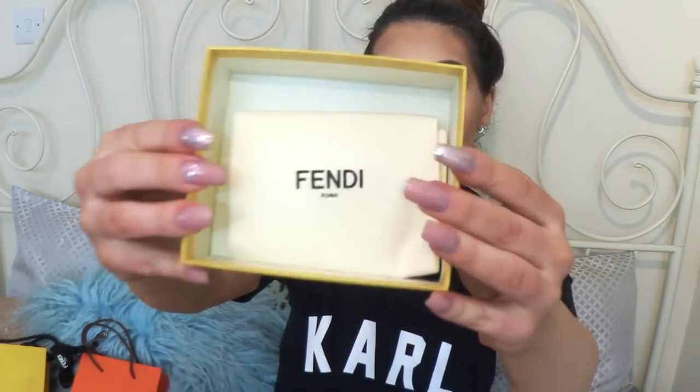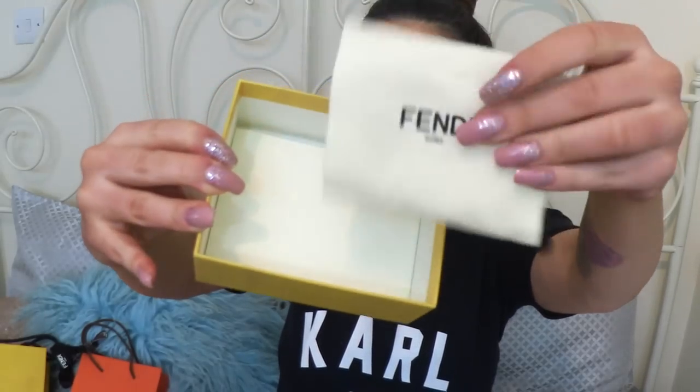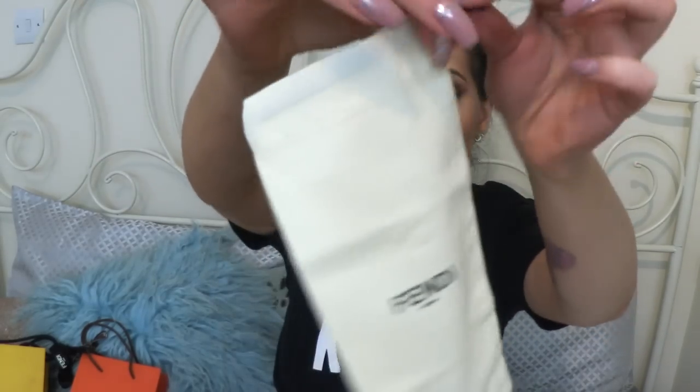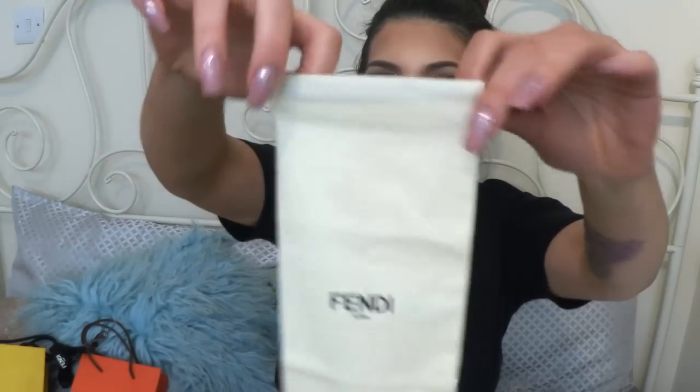This is the box. It has the bangle and it also has, I think that's the authenticity card. Take it out so I can show you. Okay, so this is the pouch. It's actually a dust bag. It's quite large and you can close it if you want. So yeah, and this is my new Fendi bangle.